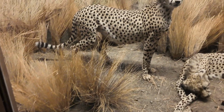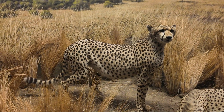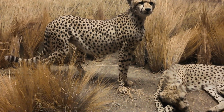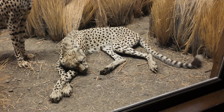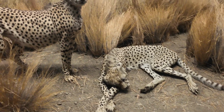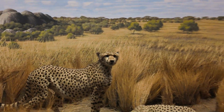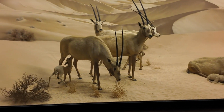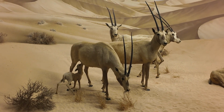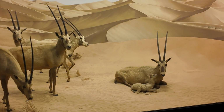Some nice slender cheetahs right here. His head is so small compared to his body. All sleek and ready to run. We got one more enclosure for the Arabian oryx. Oh, I love these. Yeah, they have these at the Living Desert in Palm Desert when we go out there. Beautiful against the desert sand.